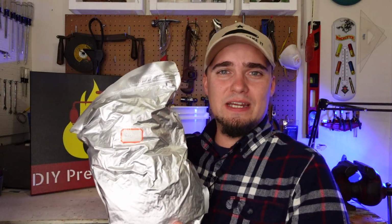But another type of item that should have a shelf life comparable to this rice is going to be dried beans. Like I have some dried pinto beans, some black beans in this bucket, and I'll talk about how I have my buckets organized in just a second.